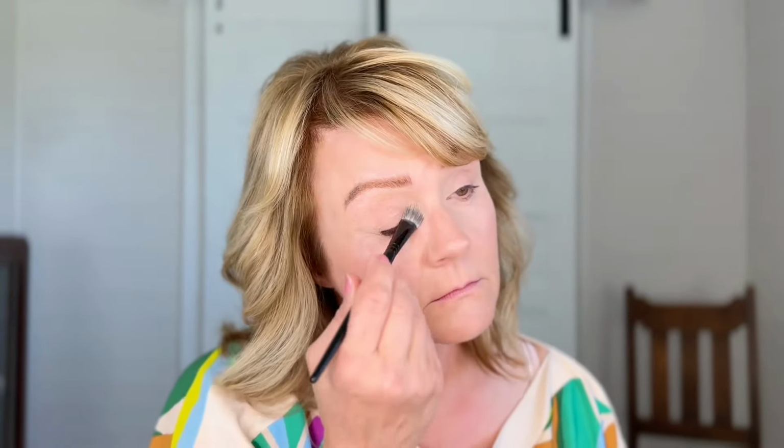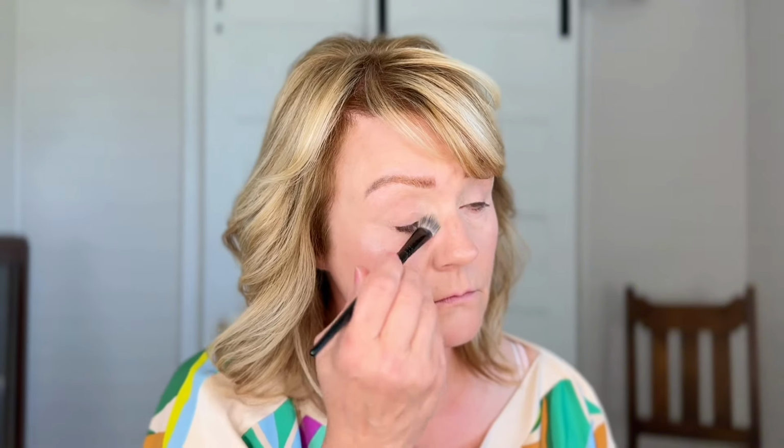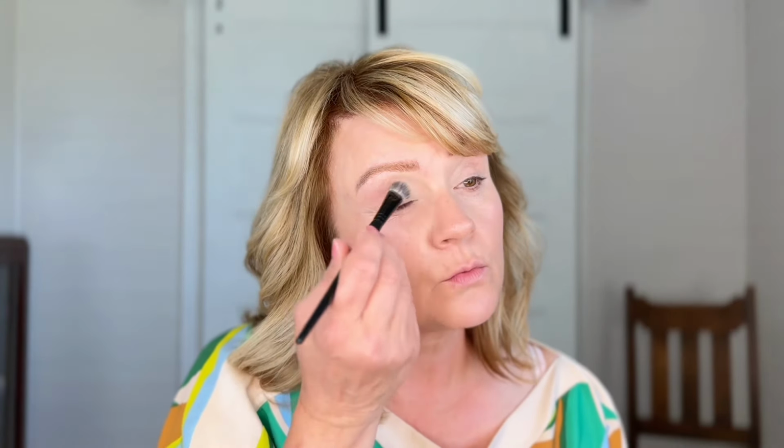Okay, now concealer. Since I've already used color corrector to cancel out some of the darkness, the dark circles, I can use half as much concealer now. I know we always find as we get older, we think we need more concealer. Really, the biggest area that we need concealer is that inner corner. That's what makes us look so tired.